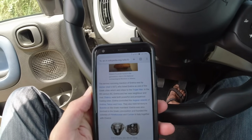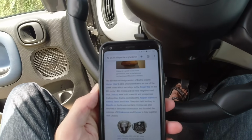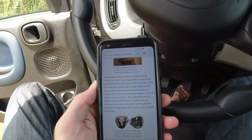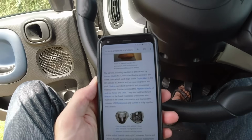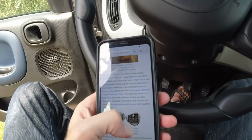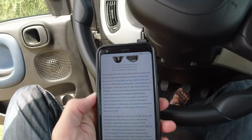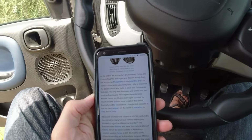In the 8th century BC, Eritrea and her near neighbor and rival Chalkis, that is where I stayed last night, were both powerful and prosperous trading cities. Eritrea controlled the Aegean islands of Andros, Tenos, and Chios. They also held territory in Boeotia on the Greek mainland. Eritrea was also involved in the Greek colonization and founded the colonies of Pithecusae and Cumae in Italy, together with Chalkis. At the end of the 8th century BC, however, Eritrea and Chalkis fought a prolonged war, known mainly from the account in Thucydides as the Lelantine War, for control of the fertile Lelantine plain.